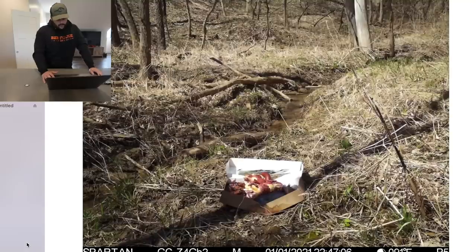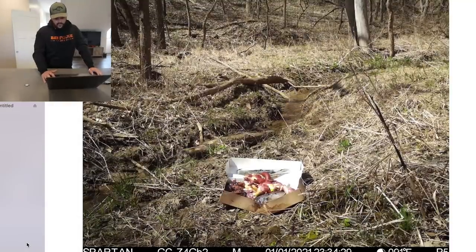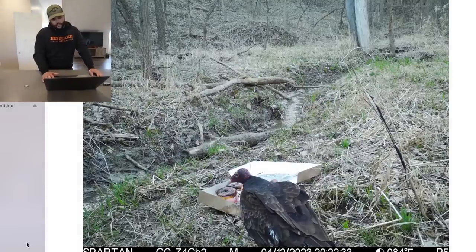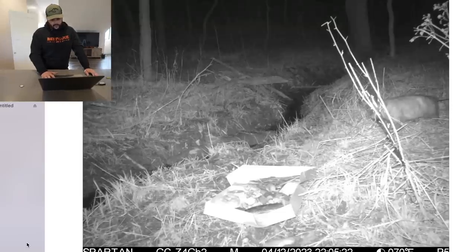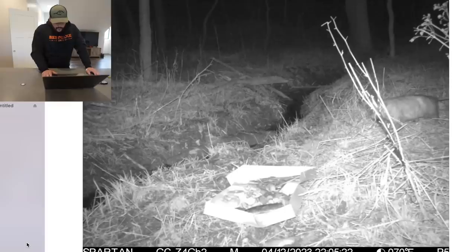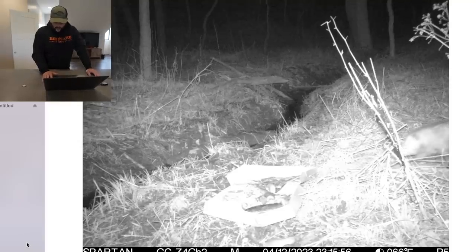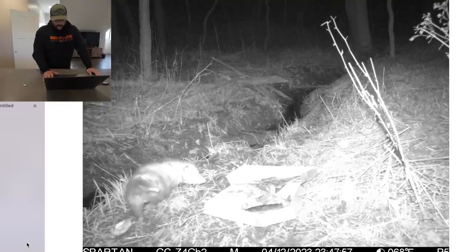All right. The donuts are still there for the most part, though, which is interesting. Okay, vulture. The vulture found it. The donut thief or what? The vulture found it. Okay, hang on. That might be the fattest possum I've ever seen. That thing's thick. Oh yeah, the possum found the donut.